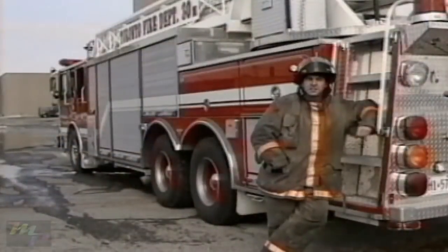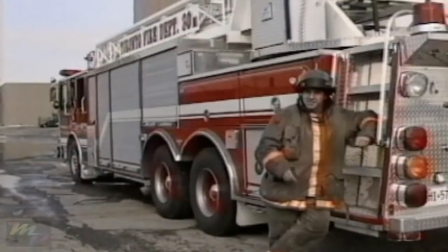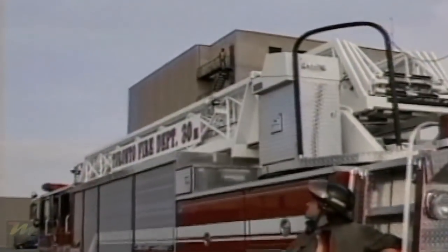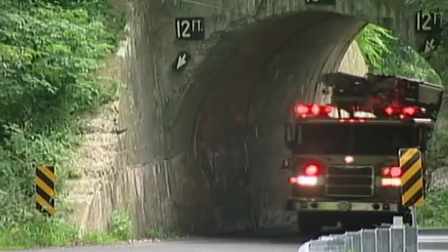Probably the most spectacular fire truck to see in action is the aerial ladder truck. What better way to get from here to way up there in what firefighters call the big stick.